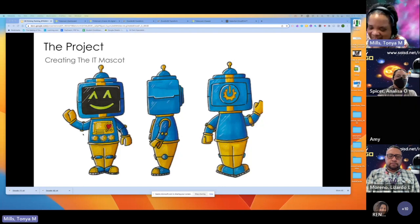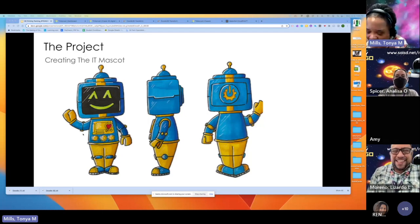That robot guy, it has changed. But we had one of our designers in IT, she actually drew it out. And what they wanted to do is to have this as a 3D object to hand out to kids and to teachers who accomplish things as far as technology.